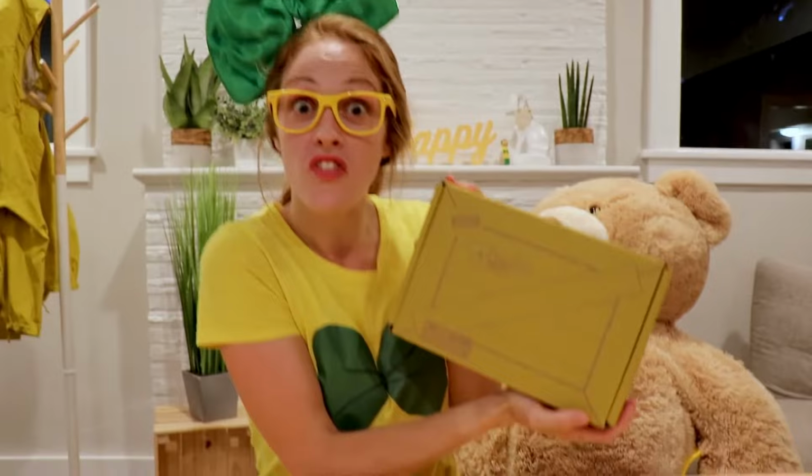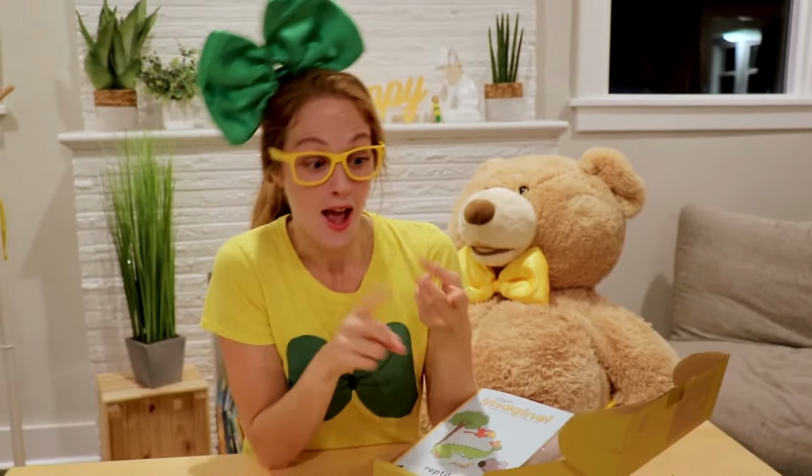Brecky Breck! And today, we get to open this fun box from KiwiCo and learn about reptiles. Do you know what a reptile is? Well, a reptile is a creature that lays eggs, breathes air, needs sunlight to stay warm, and has scales. Have you ever seen a reptile before? What kind of reptiles can you think of?